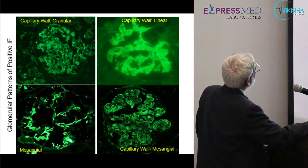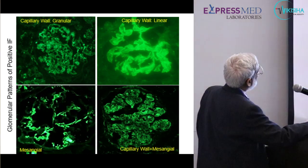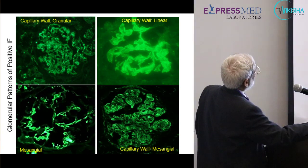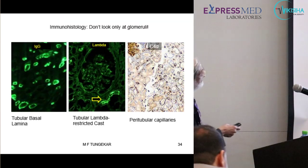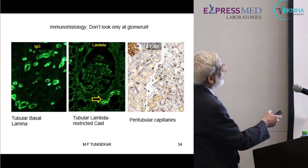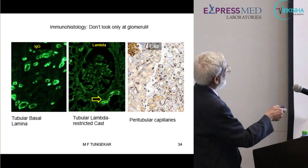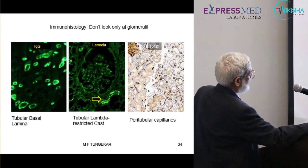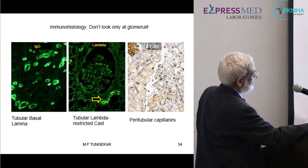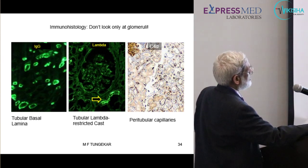Notice here also some tubular basement membrane positivity. So, the next slide: don't just limit yourself to the glomeruli, but also look at the tubular basement membrane, for example here. Also look at the casts, the lumina, and also look at the peritubular capillaries, in this case C4d positivity in an antibody mediated rejection.